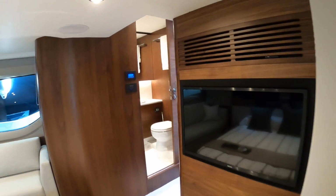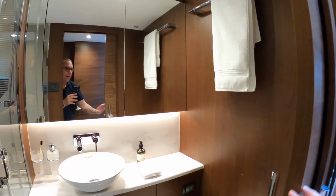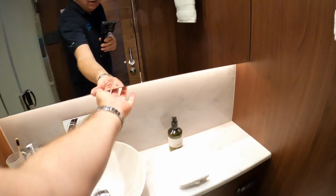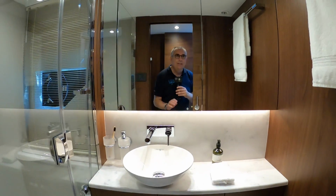And this, as you'd expect, has its own ensuite. So if we go around here, there's a sliding door to this one, and this is just for this cabin. So, big shower stall. You've got your sink, more storage again, and your loo is in here as well. It's very nice indeed, isn't it?